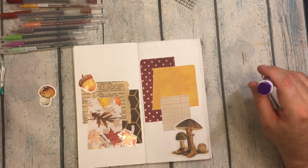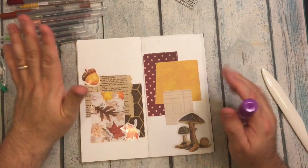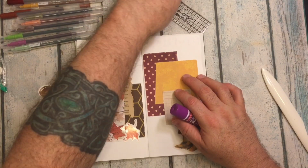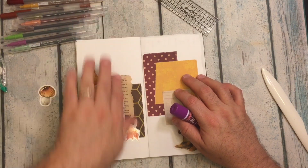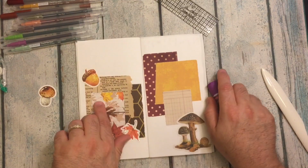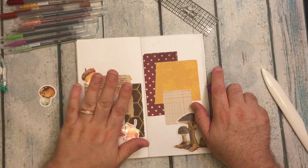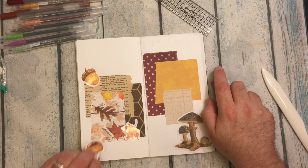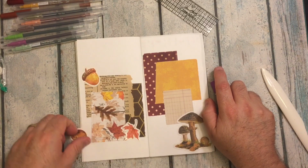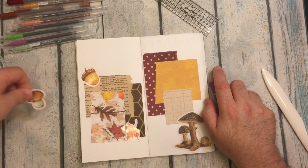So here's what I've done so far. I decided to take some of those pieces of paper, and you saw me use the ruler and kind of shred them down. You'll see I found the word autumn in the dictionary, and just glued down some little scraps. I haven't decided if I'm going to use that mushroom or not. If I do, no, we'll save it for something else.